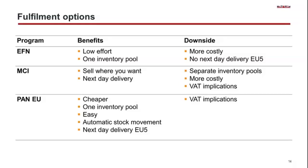So with Pan-European, it is the cheapest option, because as long as the ASIN is active in 5 marketplaces, you are always going to get that Pan-EU fee, which is just the local fee for each country. Again, you're only going to have one inventory pool, so as long as your product is the same across Europe, then that's when you would use the Pan-EU program, and then you can still send everything into the UK. It is the easiest thing because you don't need to do any demand forecasting. We do all the work for you, and everything is automatic from our side. And then you're going to have an increased chance of next day delivery across the whole of Europe. In terms of the downside, obviously the VAT, the complexity around that, which Alex will discuss.